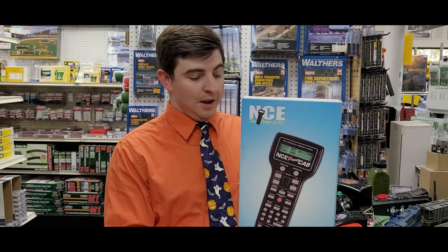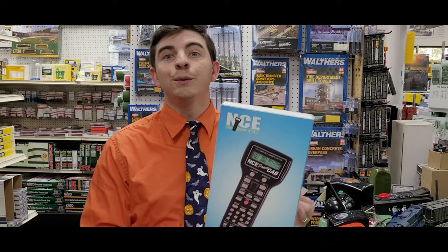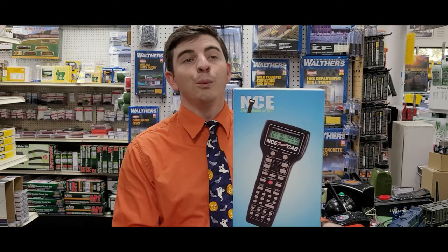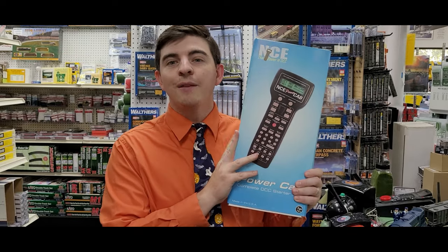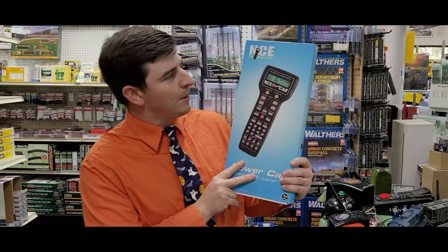Let me get my cheat sheet out here because I can't remember numbers. All right, so the Power Cabs retail for $249.95. We're selling them here for $194.96. All right, so this is a good deal to have on your throttle here, on your Power Cab.